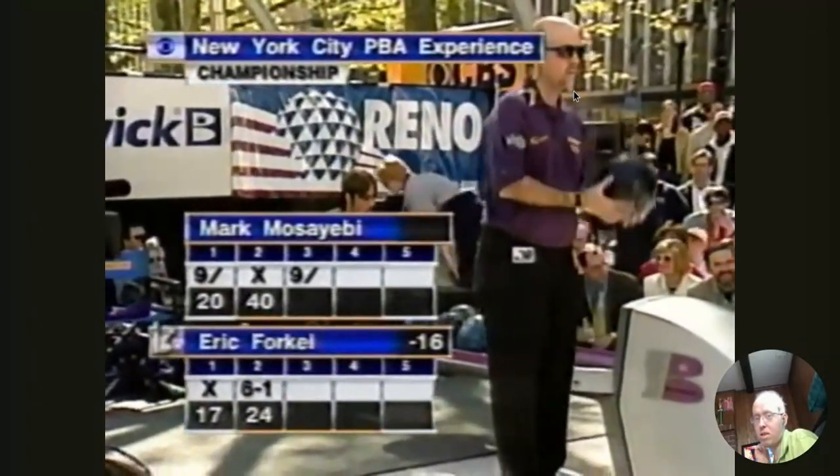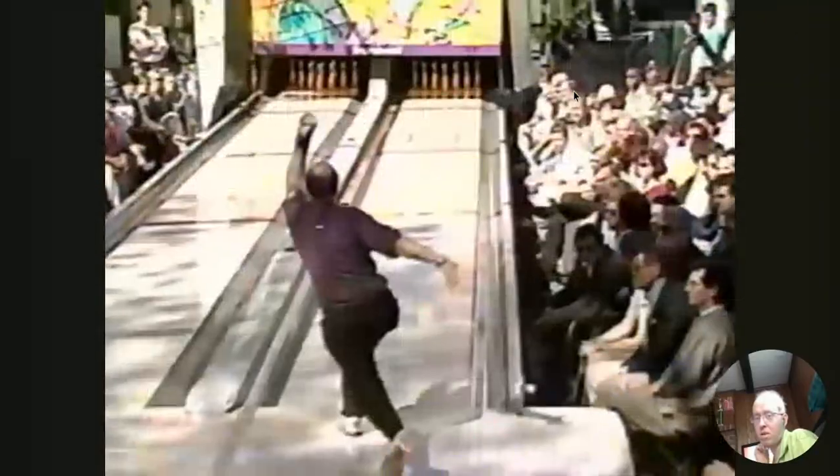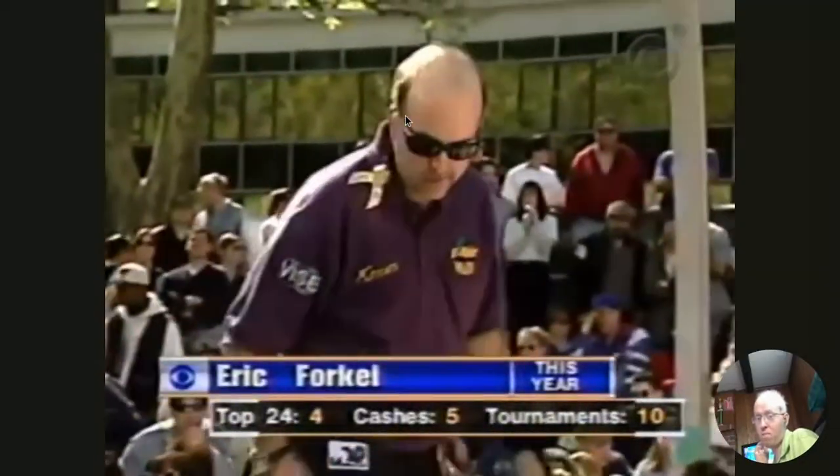Mark Mosayebi through 3. A couple of spares and a strike. Eric Forkel finds himself down early by 16 with an open in the second, looking to redeem himself in the third. And Gary, Forkel very fortunate to only be down by 16 pins. Mosayebi had a solid 10 first frame, solid 10 third frame with that strike in between. Could easily have at least a couple strikes in a row right now.